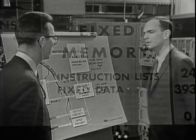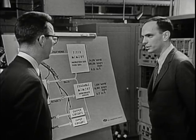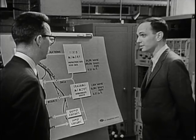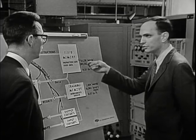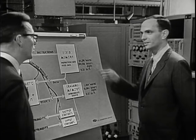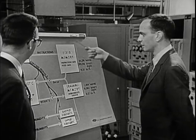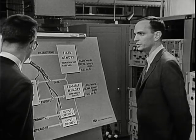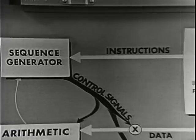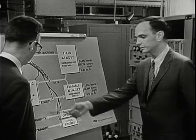The fixed memory is unique to the space age. It is a memory which cannot be written into by the arithmetic unit, and it contains information which must last the entire mission. It's here for safety. This contains location of stars and things you wouldn't want to forget. That's right. This contains a list of instructions which are fed one at a time to the sequence generator, which generates all of the controls necessary to operate the entire computer.